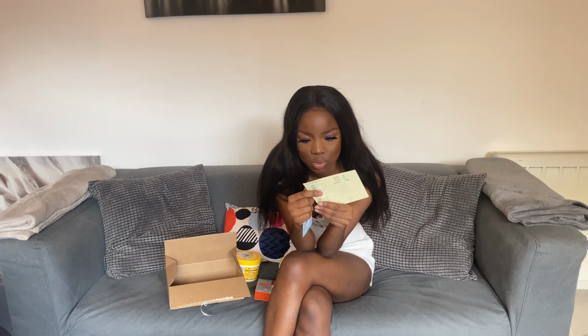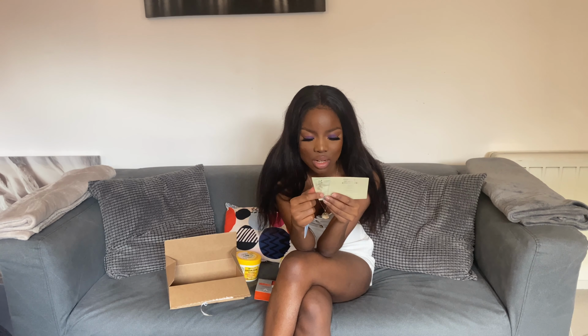AHA, BHA, 1 use. Made in South Korea, now that's very catchy. But the thing is that if I use it now, I'm not going to buy the product. So if I don't like it, what will not happen? Then another thing I got is Aqua Gel. Oh, that's very similar to what I use, I guess. 3-in-1 moisturizer for dehydrated skin, which is what I suffer from. But anyways, these are samples I got.